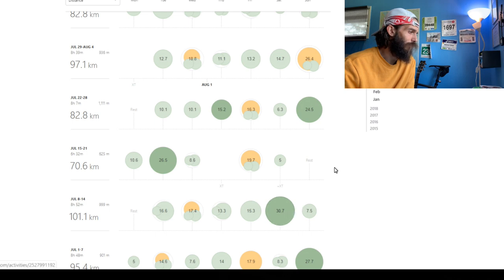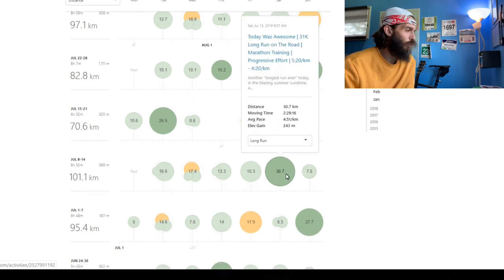I've been able to get pretty consistent training, and done some epic marathon sessions like this one. Today was awesome, a 31K long run on the road, with progressive effort from 5:20 per kilometer down to 4:20 per kilometer. Of course, my goal, I'm not going to get into that too much today, but I'm dreaming of going sub 3, right? I want to go 2:59 in the marathon. Possibly 3:05, 3:10 is probably more realistic, maybe. I don't know. We'll see as the months go by, or as the weeks go by, actually, because we're getting closer and closer.